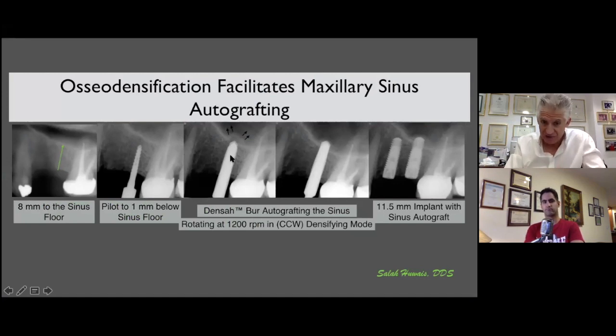But with the osseodensification drill, the densifying drill, you drill at 1,200 revs per minute. The speed is very important. Counterclockwise. Counterclockwise means it's in the densifying mode, not in the bone extraction mode. And we reach the floor of the sinus with a tube, but we only enter with a 3 millimeter drill. So here we have entered with a 3 millimeter burr, and we are moving this patient's own bone past the floor of the sinus. In other words, we are doing a sinus autograft. So from an 8 millimeter here, we can put an 11 millimeter implant. We can lift 3 millimeters.